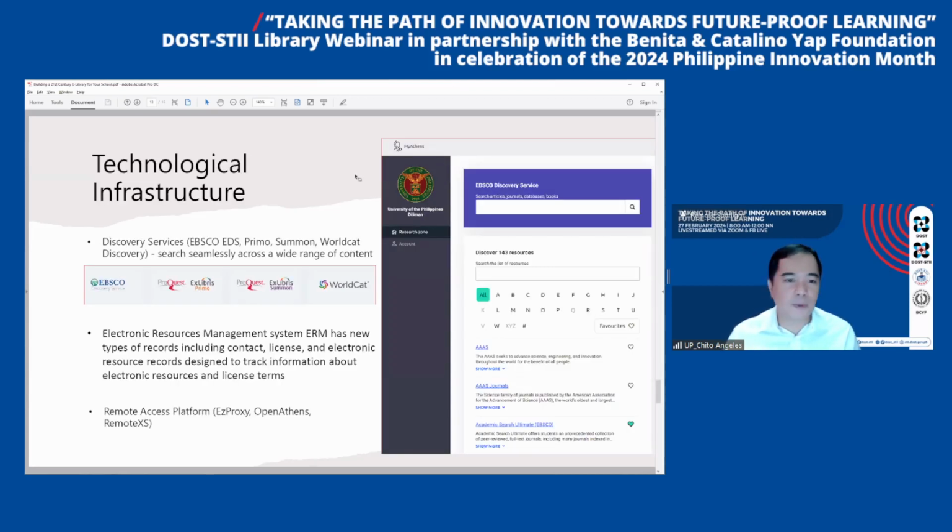Okay, let's move on to the third component, the technological infrastructure. Okay, so in an e-library, a 21st century e-library, you should be able to provide different platforms to be able to enhance access to your resources.